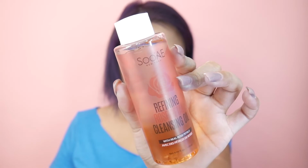I told Janice this was one of my favorite products, and I was running out, and I got another one. So yay! Thank you, Janice! And they also gave me this Refining Rose Petal Cleansing Oil.